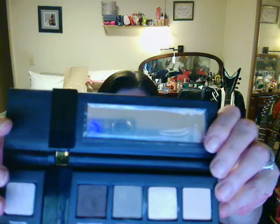The last eyeshadow palette is the Abnegation Eye Palette, and this one has Bold Espresso, Intrepid Moss, Golden Honesty, and Altruistic Almond, and the one on the side is Transform. I think this one is going to be another one of my favorites out of here.